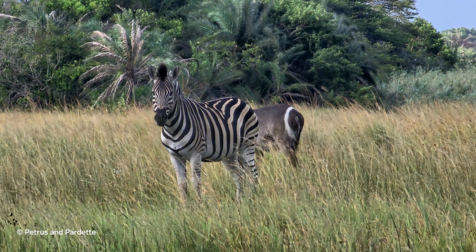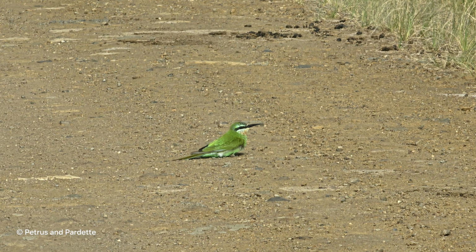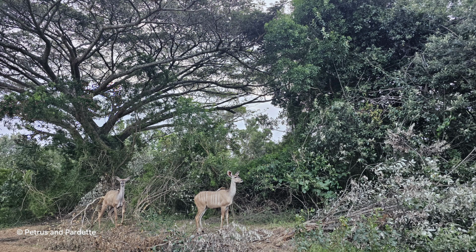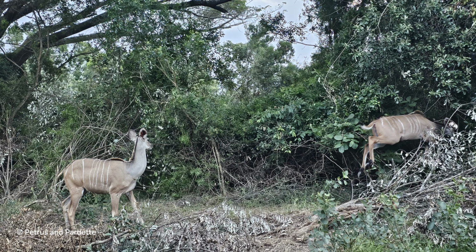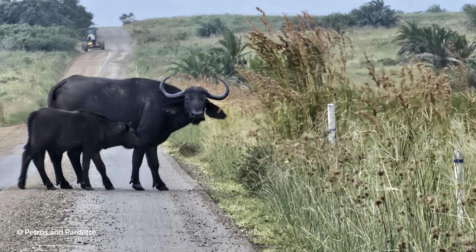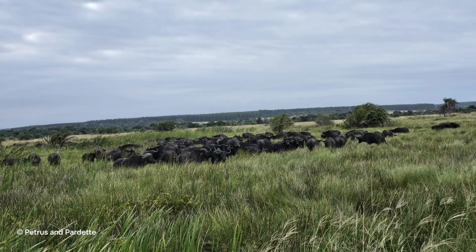On the Western Shores I saw some zebra, waterbuck, giraffe, bee eaters catching insects, an osprey feeding on a large tilapia, and some very nice kudu. But the best was the hippo I encountered. The buffalo sleeping in the marshes. Come and have a look.